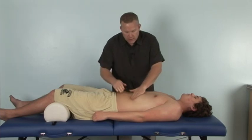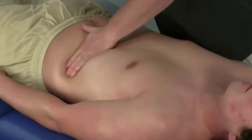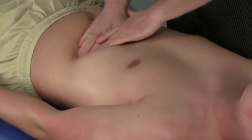Okay, so while there's multiple ways of releasing the diaphragm, we'll just do one here. So we want to warm up that costal margin.